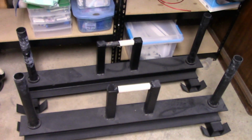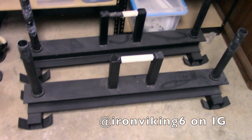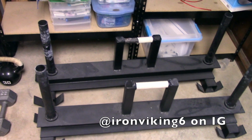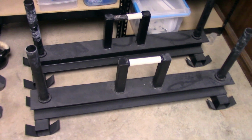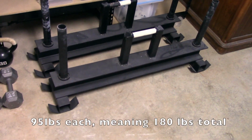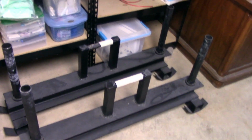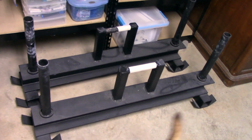Here are some farmer's carry handles that one of my buddies made, and he is letting me use them for the time being. I was wrapping the handle and ran out of tape, so I need to finish that. They're about 95 pounds total. So if you're doing some grip strength, working your traps and shoulders, all that sort of stuff, or practicing carrying the groceries, these are always nice.